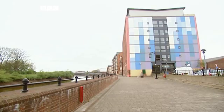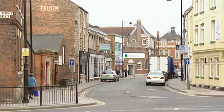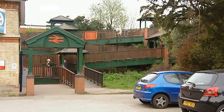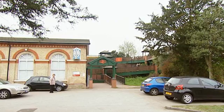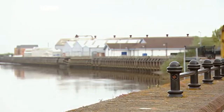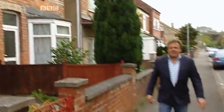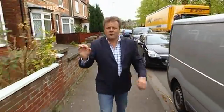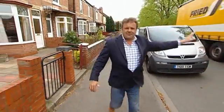This is Gainsborough, an attractive market town in Lincolnshire and Britain's most inland port. It's in easy reach of Lincoln, Doncaster and Scunthorpe, so let's hope it harbours some potential for development. Well, the property I'm here to see is just a short stroll from the river, which is literally just down there. However, you do also have to walk past a cement factory on the way, which means you get massive trucks trundling past your front door.